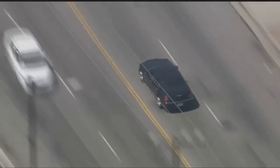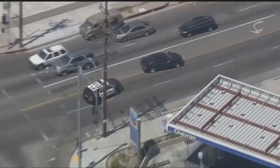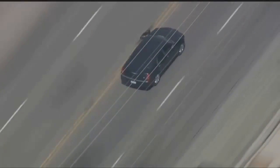That's the big question. LAPD coming up to another intersection. You see those brake lights coming on. Hard turn. Whoa! There you go. That's another car he hit. Oh, jeez. And now you're seeing some damage to the front of the car right there. We're going to swing this helicopter around a little bit.